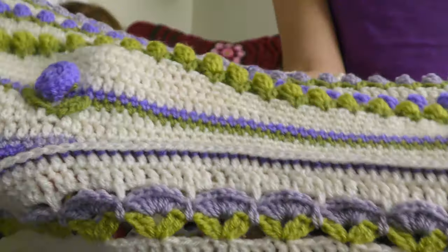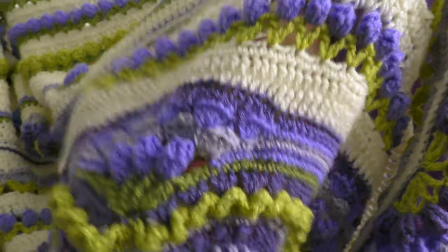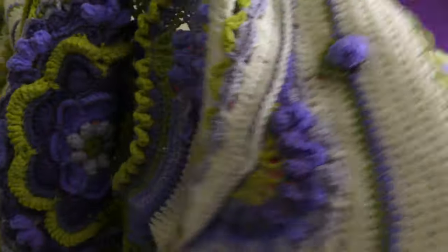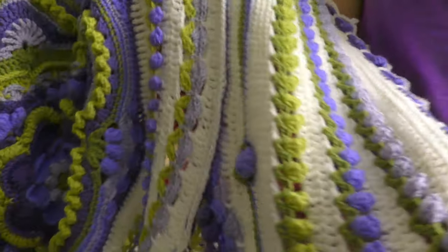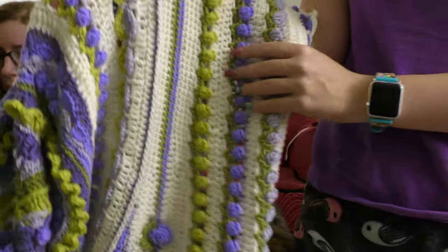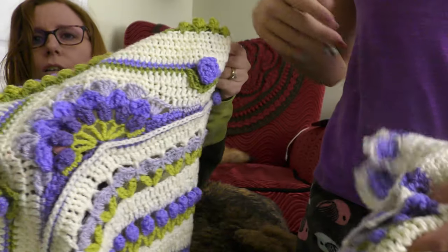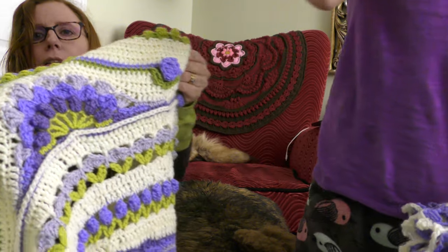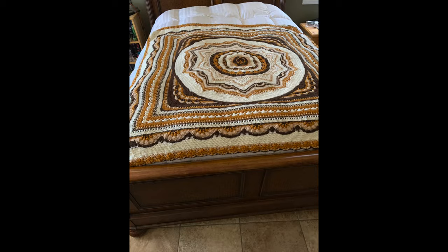It's just beautiful. I wish you could experience this in real life. Pictures and stuff, it's just not the same. And the weight to it, gosh, it's so beautiful. I could see it through the back, this beautiful pattern right there. I'll take a picture of it. Mine's a totally different color, and I'll take a picture of it on our bed.